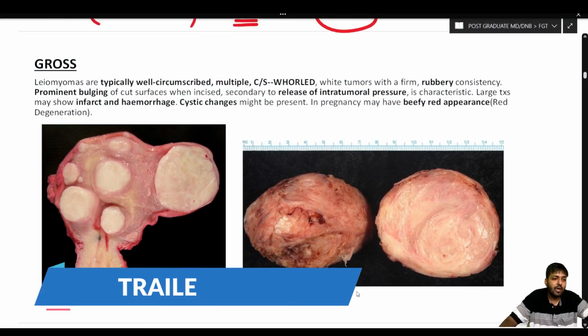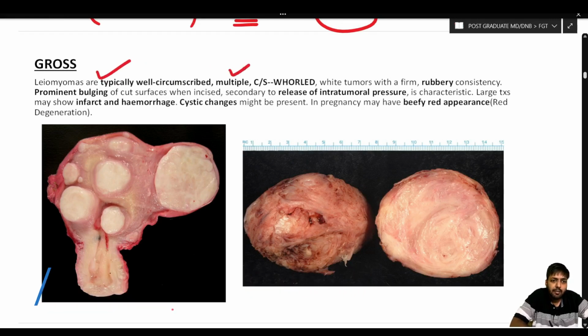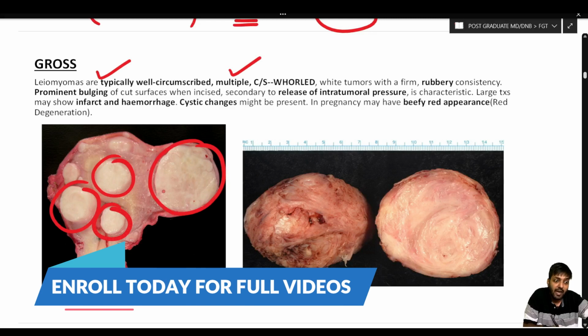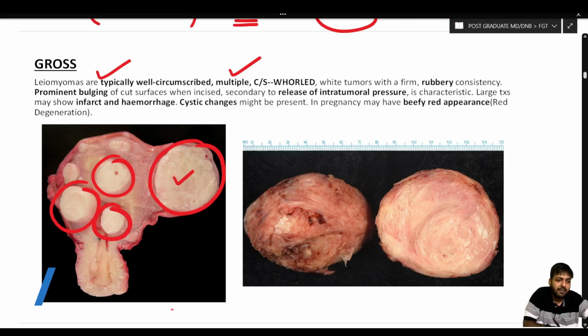So grossly, if you look at the leiomyoma, like any other benign tumor, they are typically well circumscribed, multiple, as we can already see. So they are very well circumscribed. Okay, so this is suggesting that they are basically what kind of tumor? They are a benign tumor. Okay, and also they are multiple. We can see multiple tumors in a single uterus.